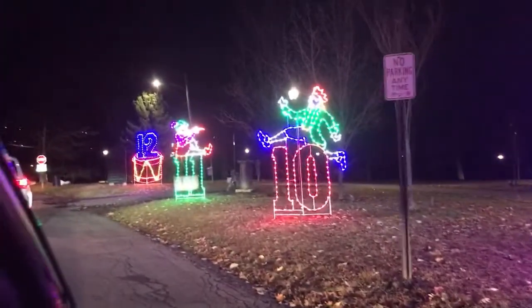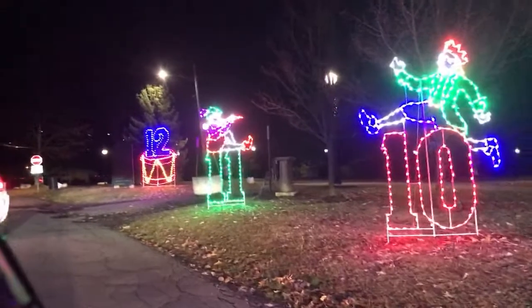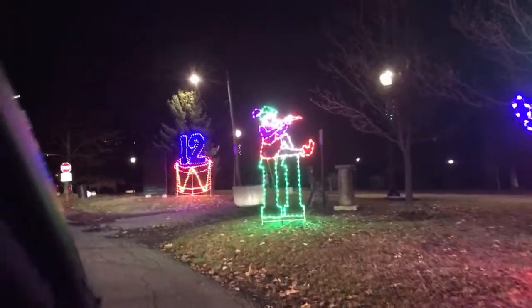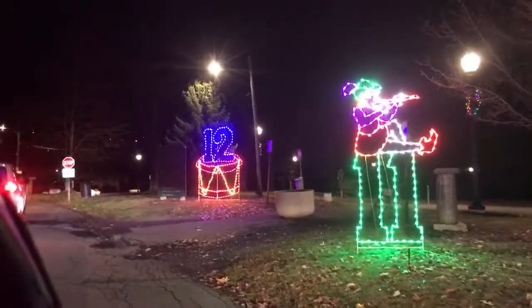And then I'll finish up with the rest of the 12 days of Christmas here. "12 drummers drumming." And you sing the song in your head. There's a rocking horse. This rocking horse has been with this display for as long as I can remember. He's not working now. He used to actually rock back and forth.